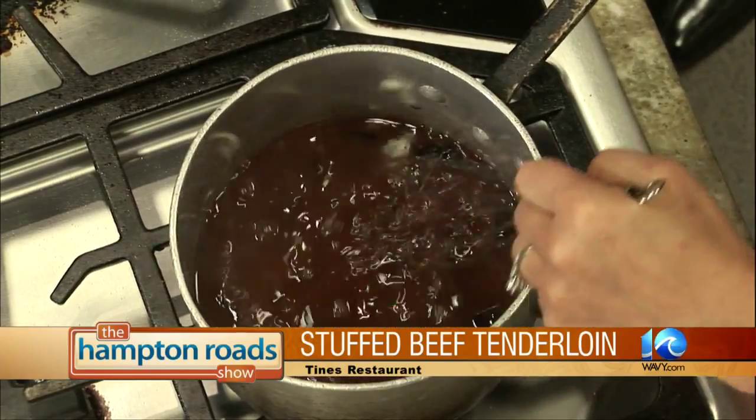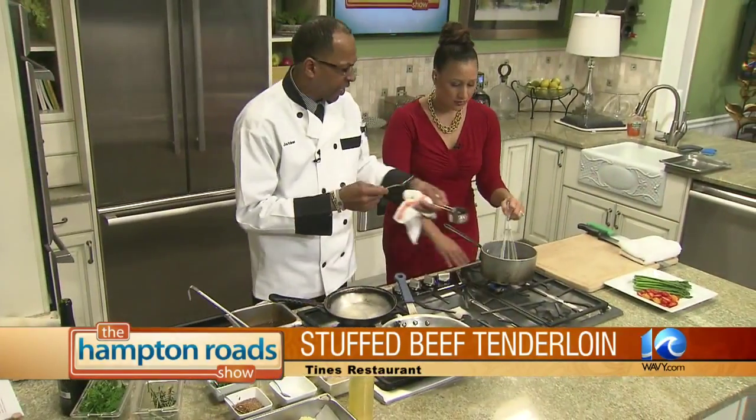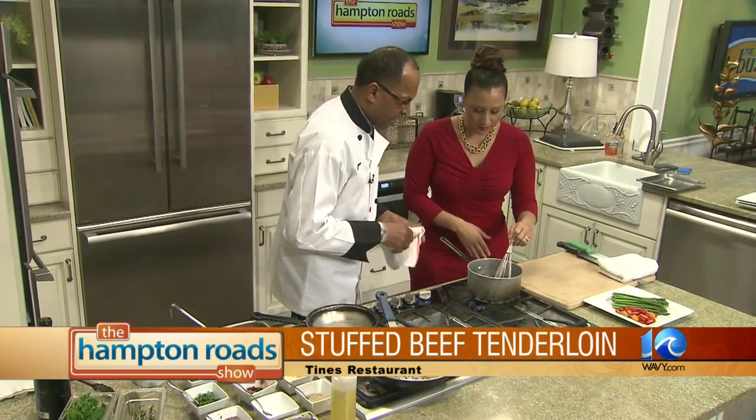And that's going to give it a nice little flavor there. It's going to sweeten it up. This is very good with beef, game, anything like that. It's very good with jelly. So we got that going. We got our beef in. Smells really good. Just going to let that whip up real good.